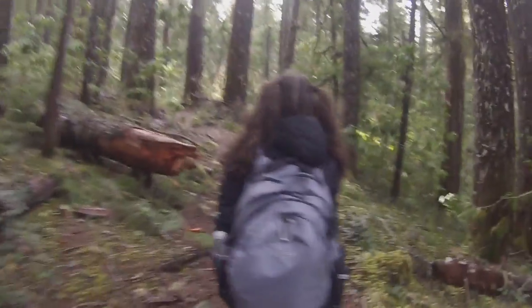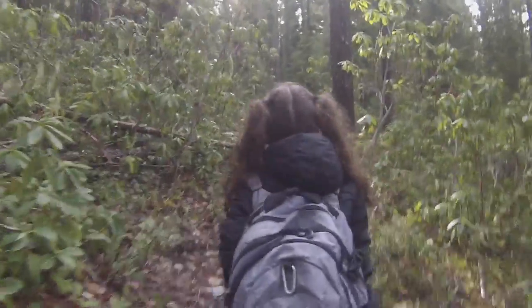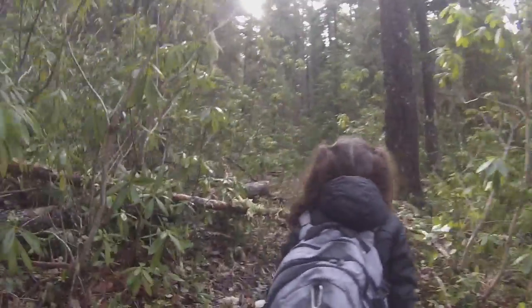I sure like those river crossings. Those are sweet. I've never run into something like that on a trail before, where they've got those styles of river crossings. Smart, using the natural obstacles to build bridges.